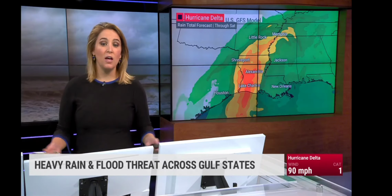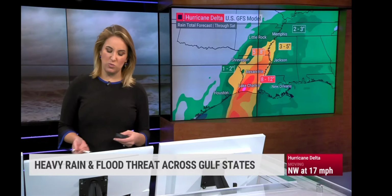We look at the GFS, very similar in its placement of those 8 to 12 inch totals. And there, the possibility that maybe around Lake Charles or really off to the southwest, we could even see some isolated totals higher than that. Portions of western Mississippi, southeastern Arkansas also seeing a decent rainfall footprint.